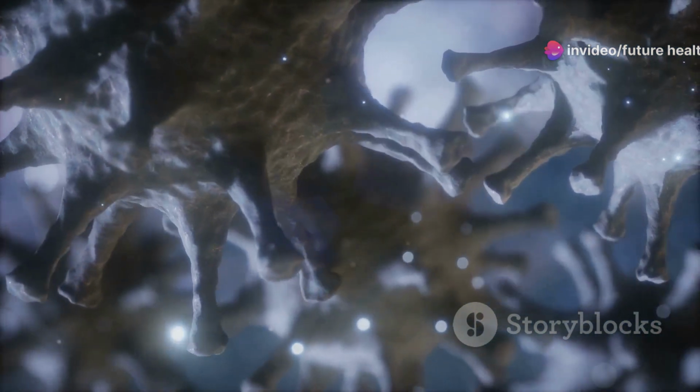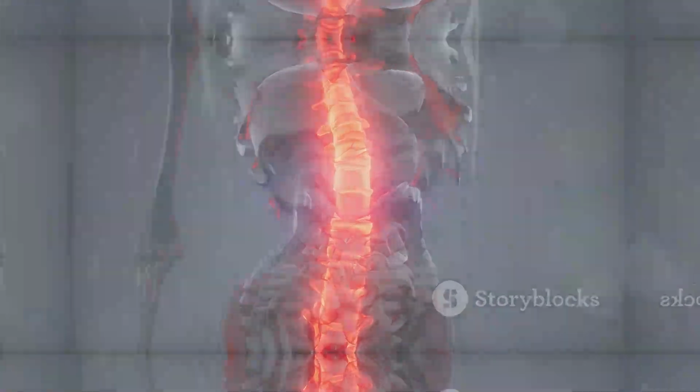Last but not least, vitamin D. Vitamin D is important for nerve growth and repair. Its deficiency is associated with chronic pain and nerve disorders.